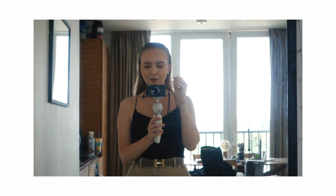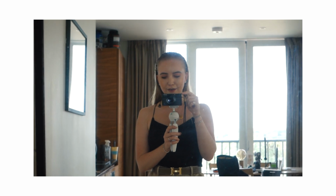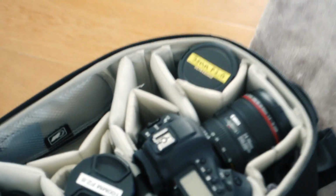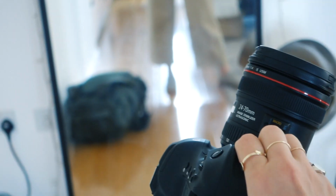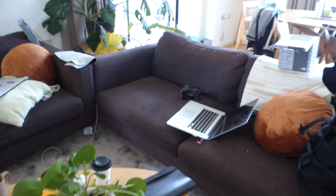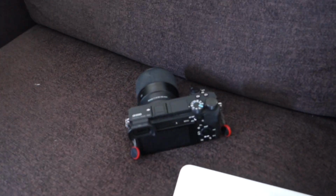I'm currently vlogging on my Sony RX100. I'm also going to be taking the majority of the photos on the amazing beast that is the Canon 1DX Mark II, which is an absolute beast of a camera, with a wide variety of lenses, and my A6500, which is right there.